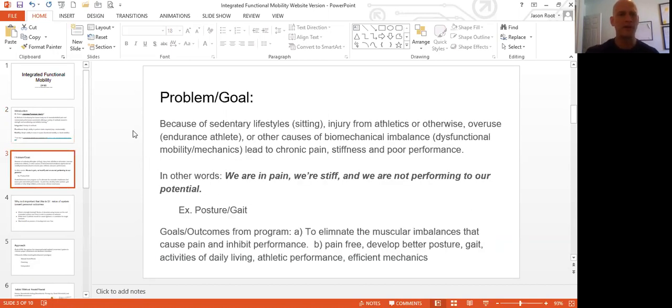Our problem is because of our sedentary lifestyles. Sitting is a big one. We may have gotten injured at one point, whether that be from athletics or just an event that happened. We might have an overuse injury from doing a lot of running or swimming or biking, or we just might have developed biomechanical imbalances, muscular imbalances since we were young. Then that leads to stiffness, chronic pain, and poor performance. In other words, we're in pain, we're stiff, and we're not performing to our potential.